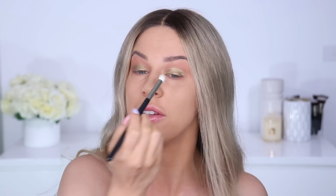Okay, taking our E04, I'm just going to buff the edge, just soften it up a bit, and then I think that'll be pretty much it for the eyes. Obviously we'll add mascara and lashes, but I just want this beautiful gold. I just feel like it really goes with the hair. It's a very Lady Gaga moment.